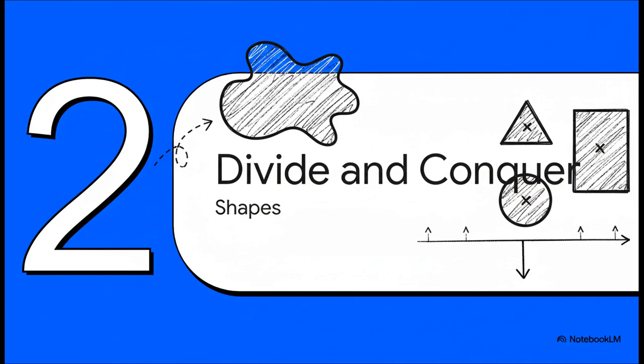So, if the centroid is the answer, how in the world do we find it? Especially for really weird, complicated shapes. Well, engineers use this brilliant and honestly kind of elegant strategy. It's all about making hard problems easy. You just divide and conquer.